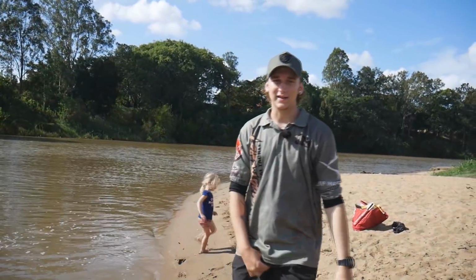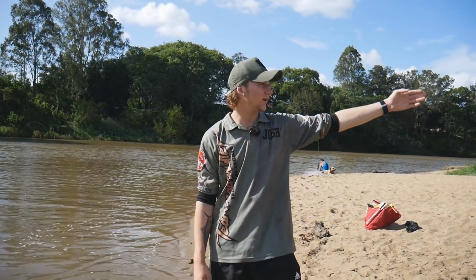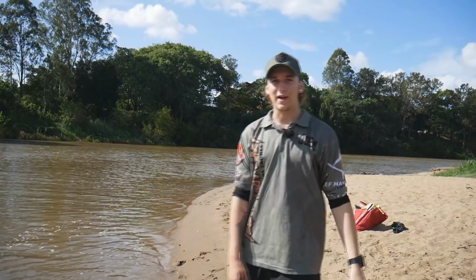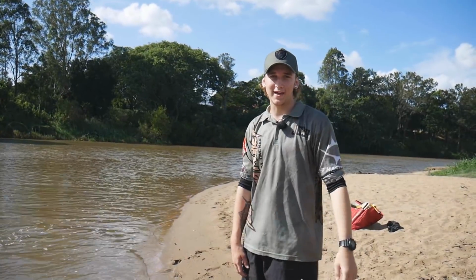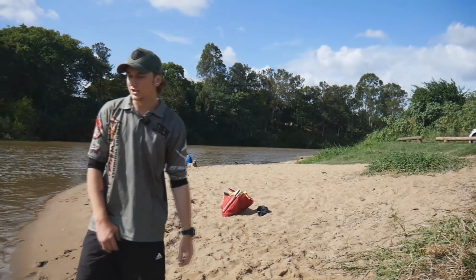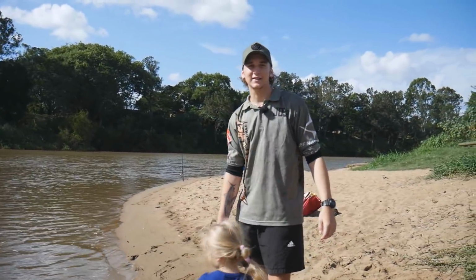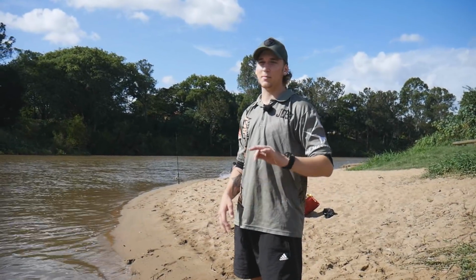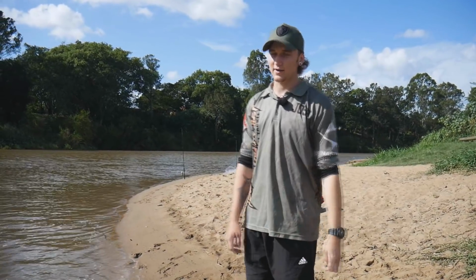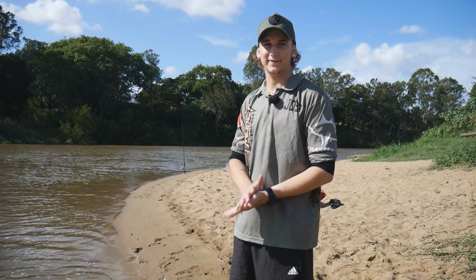So we're down here at our next spot, the Waterford boat ramp. Just up there we've got Fitzy's, as well as a nice little park that you and your family can muck around in, have a play, as well as a nice little beach area. You can chill out, relax, bring the chairs. The best tide we found for fishing here is actually the incoming, which is a bit different to most of our other spots. But when you're coming down here, definitely have a look at the tides and work from there.